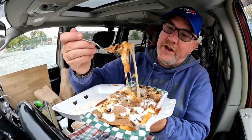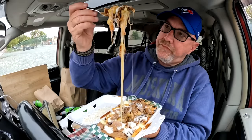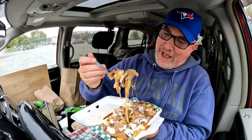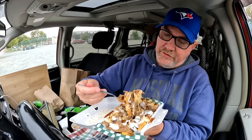Oh my goodness. Get deep in there, buddy. Get deep. Oh, to the roof. To the roof, and back again. I don't think I can turn that, can I? Let's try. It's gonna fall off. A big globule of cheese.